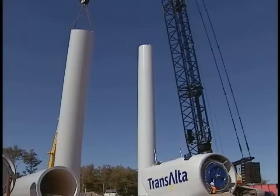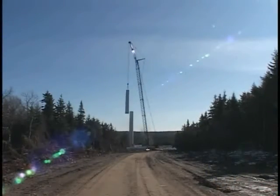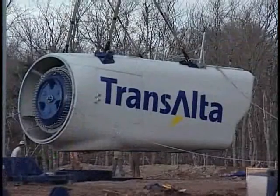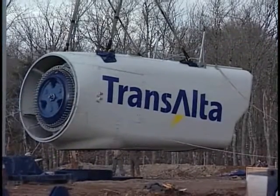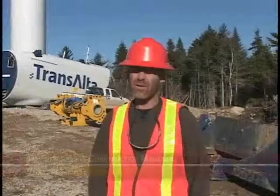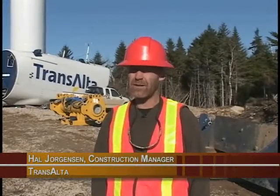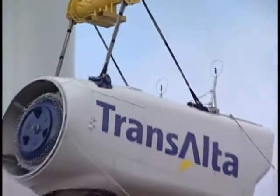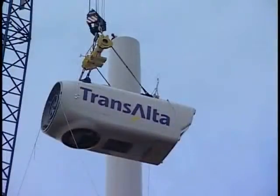It erects the next 2 tower sections, the nacelle and the hub, for a total height of around 80 meters. The nacelle is actually 75 ton, probably the most difficult lift just because of the surface area. It's like a big kite. So even though there's no wind down here, you go up 80 meters and you've got considerably more wind. Depending on the direction the wind is coming, the face of the nacelle creates a problem.